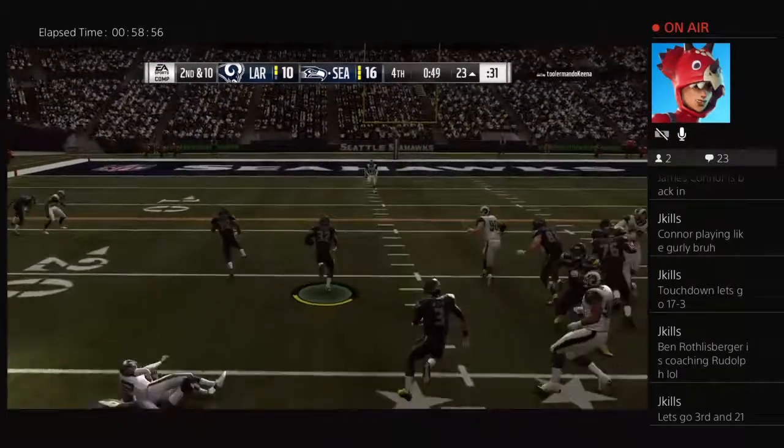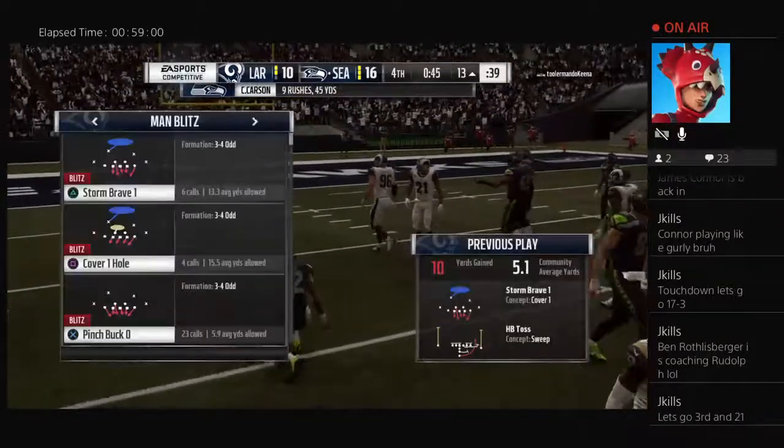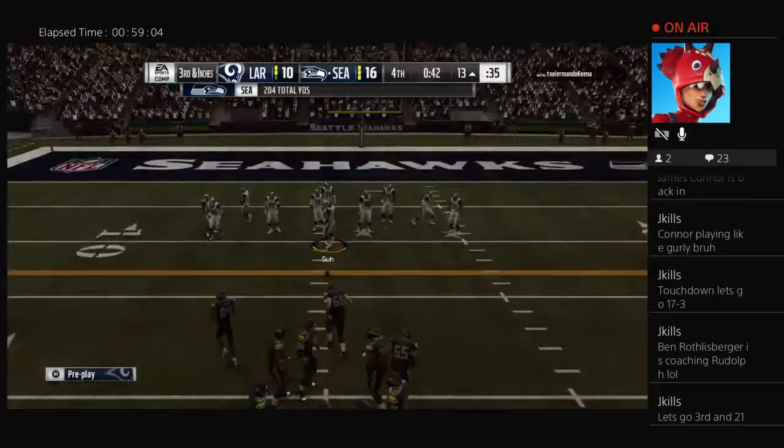Stoppage with a little over 50 seconds left to go in the game. They come up second and 10. They run again with Carson, and they'll bring him down at the 13-yard line. Give him 10 yards on the pickup, and that's going to make it third down and less than a yard.